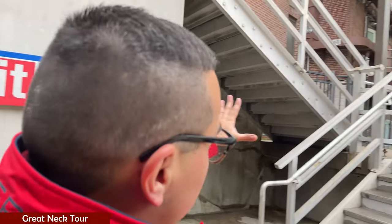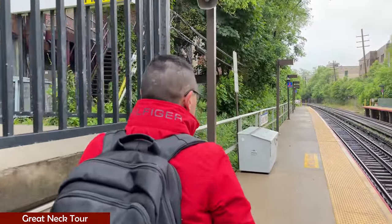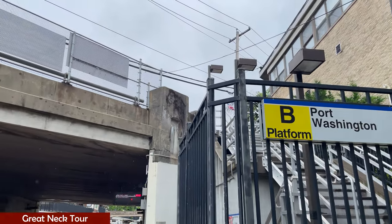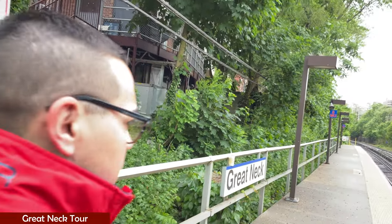Here you have your staircase. We're gonna go this way so that you can see it at a better angle. All right. So this is how the staircase looks here. You're gonna notice that they have some station signs here. This staircase that you see up here will lead you to the street, and of course you could visit the malls and the many stores that are available in Great Neck.